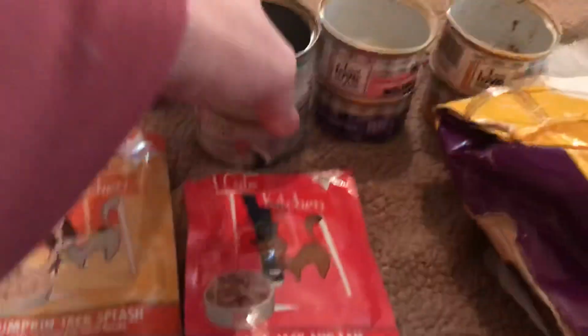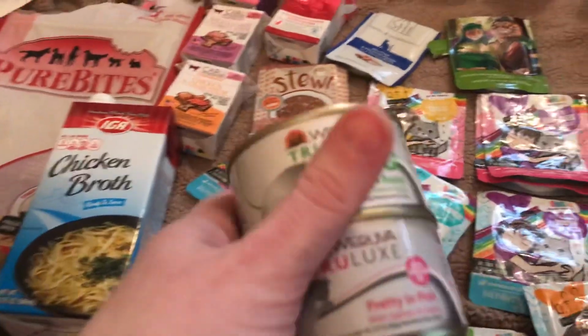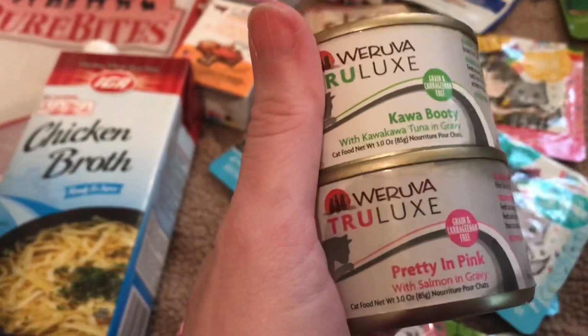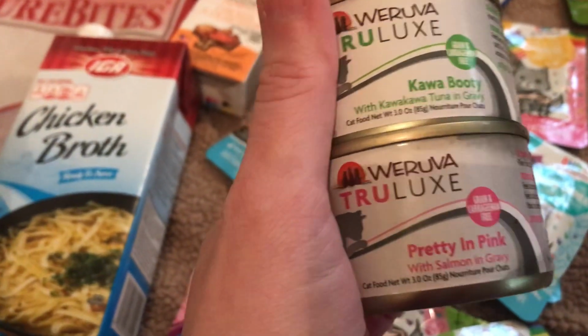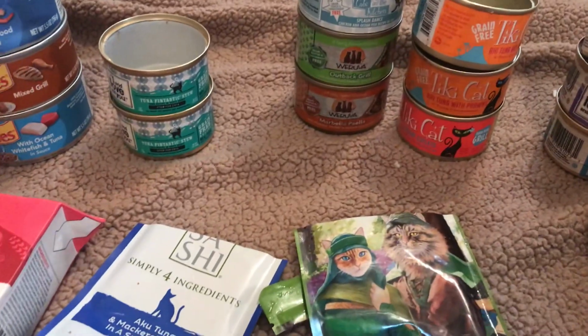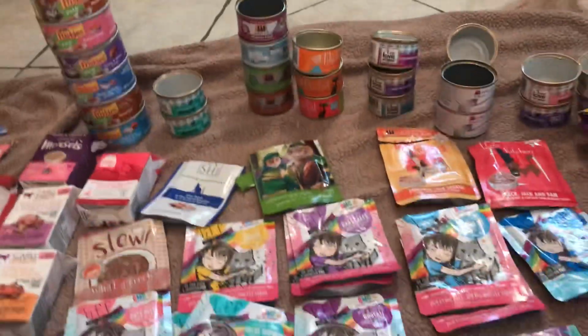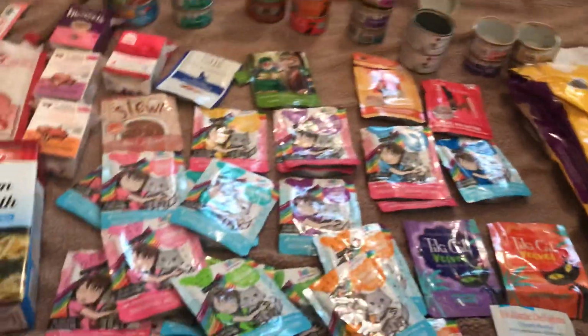This one, I like getting the different things because they have a chance to try different kinds of meat. This kawa tuna, and then salmon and gravy. Tiki Cat, we had a bunch. There's prawns and sardines and different kinds in there. So they really enjoyed that, mixing it up a little bit.